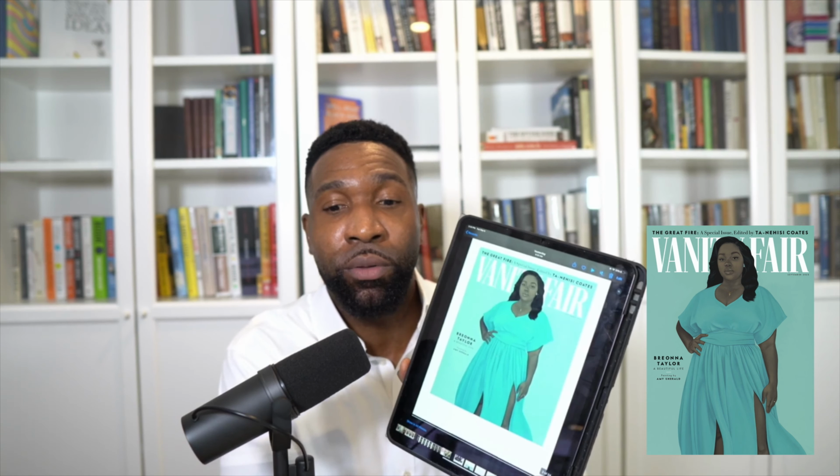It's in the September edition, a special edition, the Great Fire, the September 2020 edition of Vanity Fair. Again, go get it. It's a beautiful, beautiful cover. And it's a beautiful article, and it's a heavy article, but beautiful in the sense that you're really able to see different notes of her life, and ultimately why we can't rest unless there's real justice made.